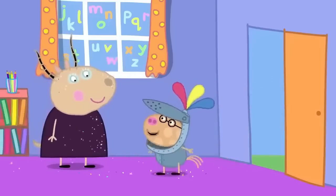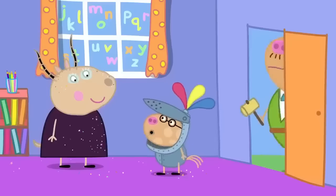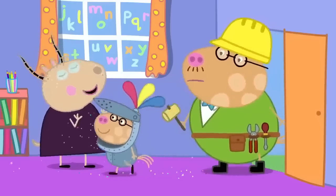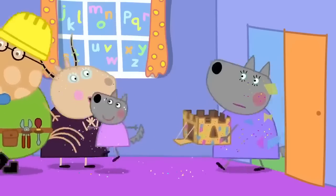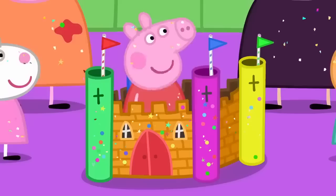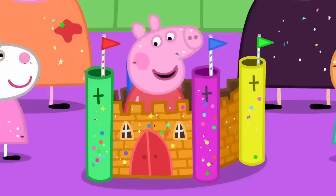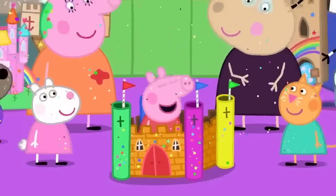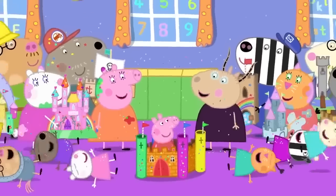I did, but it's too big to bring into school. We built it out of stone blocks. Isn't it wonderful what the children can make using just their imaginations? And my castle really is big enough for me to live in. Peppa loves school projects. Everyone loves school projects.